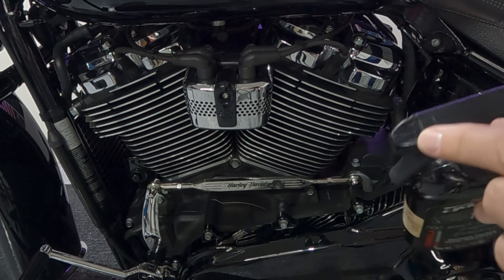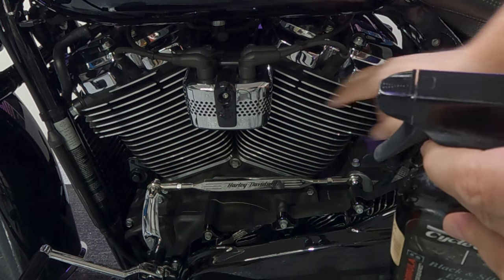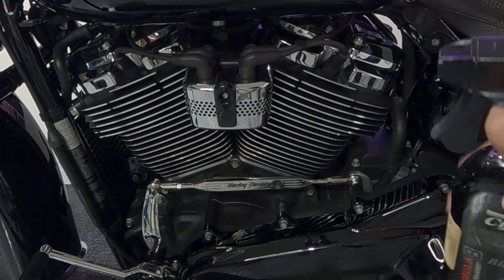So what I will do, I will try to start with this narrow spray and try to spray it between the fins of the cylinder to make sure that all the stuff is nicely covered there.